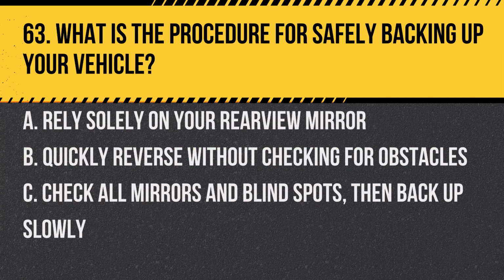Question 63. What is the procedure for safely backing up your vehicle? A. Rely solely on your rearview mirror. B. Quickly reverse without checking for obstacles. C. Check all mirrors and blind spots, then back up slowly. Answer C. Check all mirrors and blind spots, then back up slowly. This ensures safety by being aware of your surroundings.